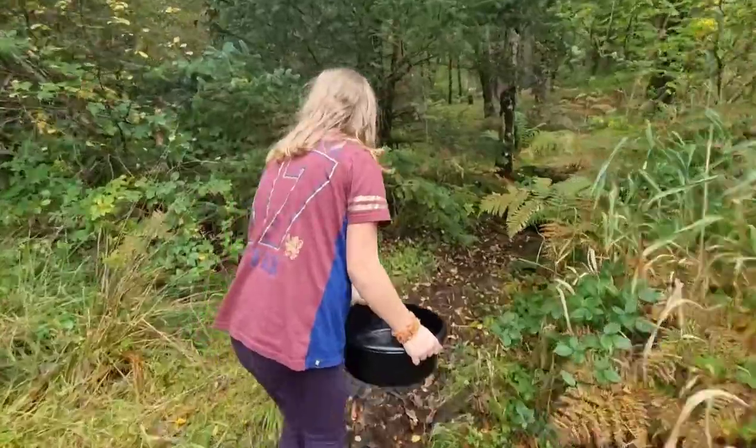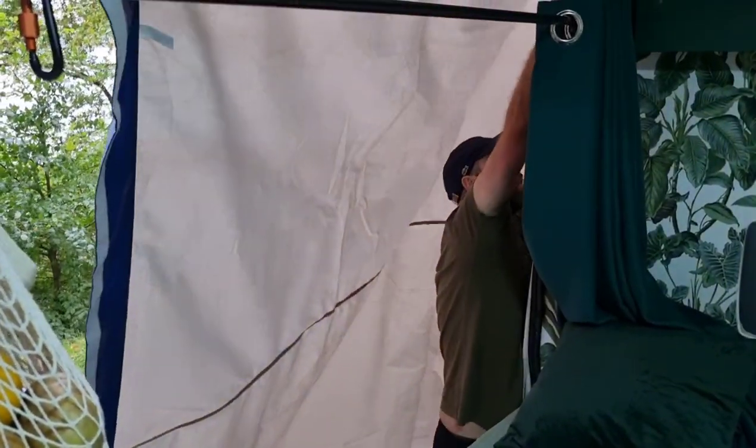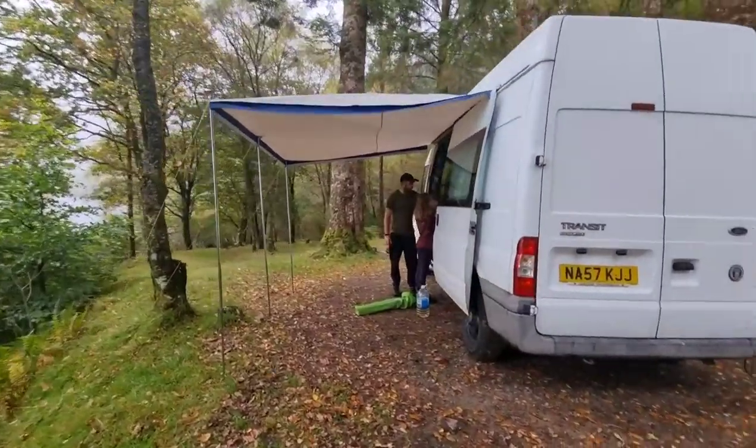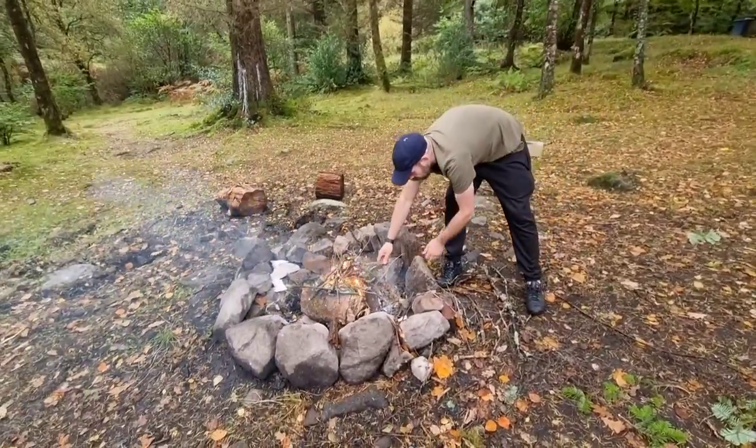So for the rest of that night, we had a lovely time just chilling out and we collected our water and we did little jobs like putting the canopy up, which we haven't done for a long time. So we set ourselves a little camping spot and had a little campfire too. So it was really nice.